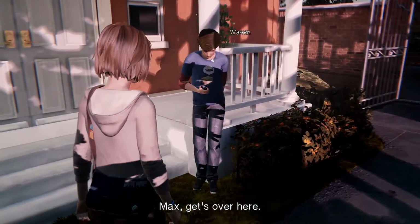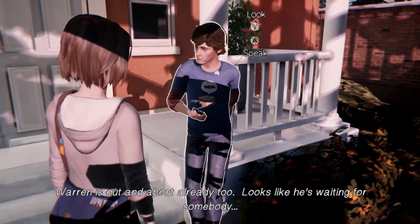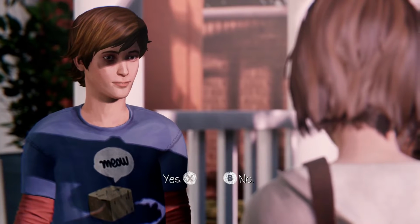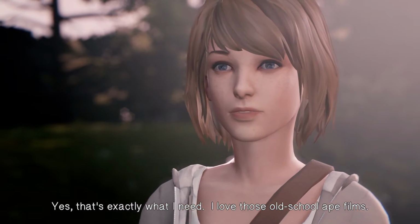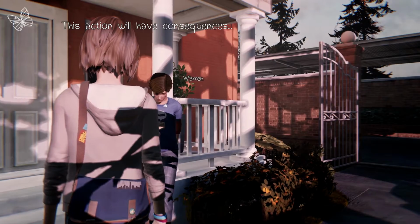Max, get over here. Warren is out and about already, too. Looks like he's waiting for somebody. Warren, what are you doing? Let's go ape. Yes, that's exactly what I need. I love those old school ape films. Well, that was easier than I thought. Cool, I'll text you the info.